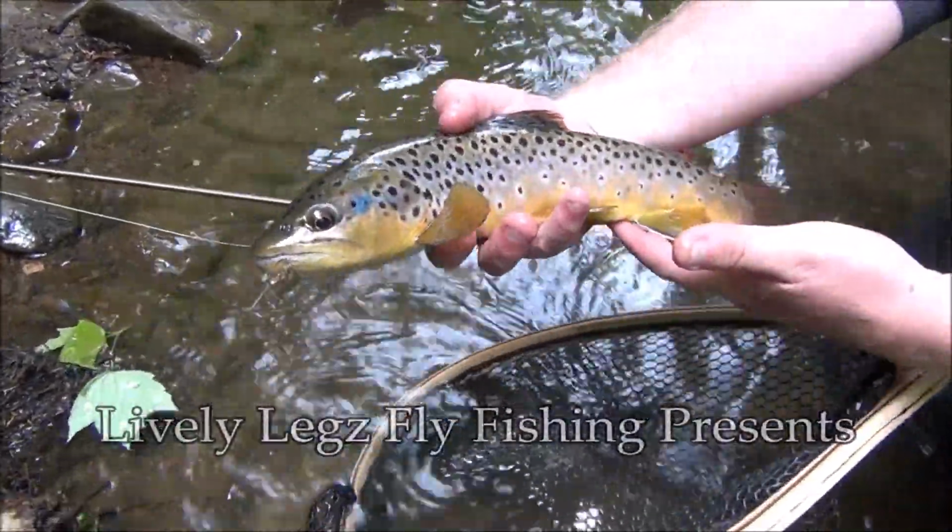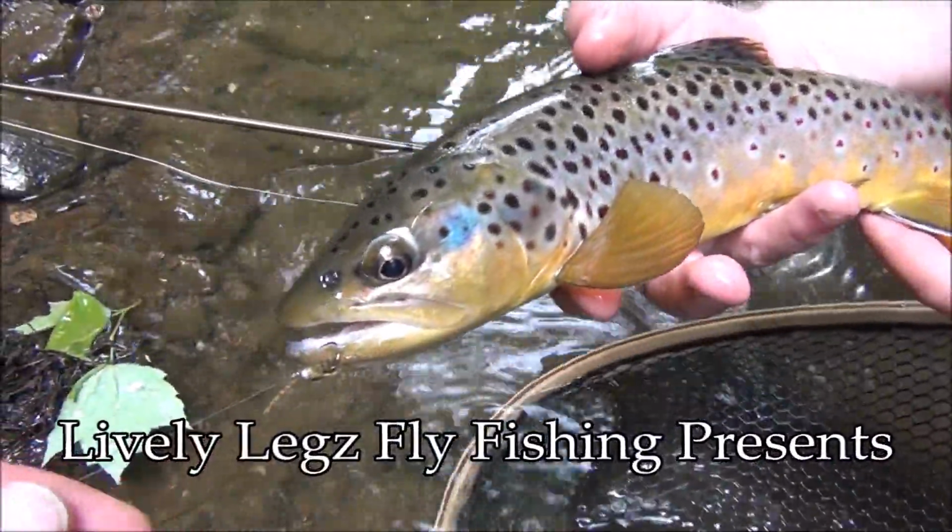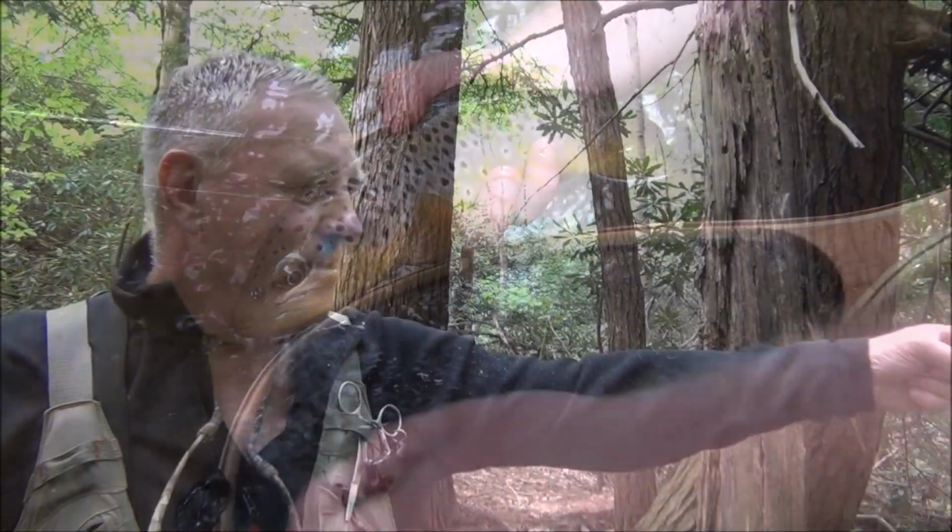Is that a beauty. We got to get a picture of that. That there is a gorgeous wild brown trout. Dead drift it down through there, and it's 100% guarantee you will get a hit. Okay. And if I don't, what happens?